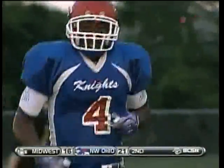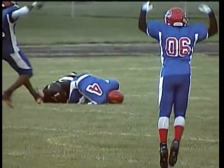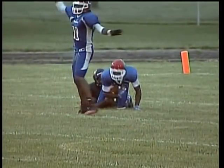Anthony Glover back there to knock it away. A great diving effort, though, as you see Jackson's throw. Oh, what a great... Well, he actually made the interception. Went right through the receiver's hands, and then Glover was there.